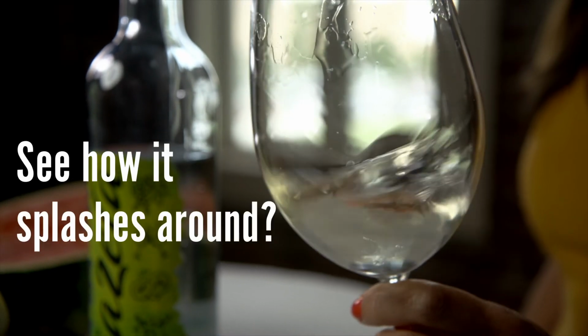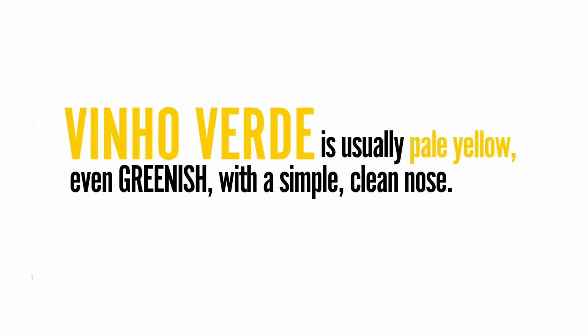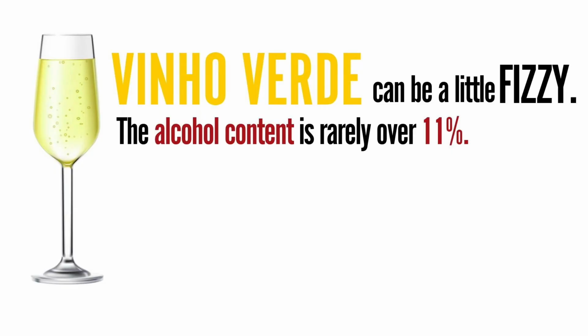See how it splashes around in the glass? Vinho Verde in Portuguese translates to green or young. Usually these wines are a pale yellow color, even a little greenish, with a very simple, clean nose. So there's not a lot of color extract in there weighing down the palate. Vinho Verdes can even be a little fizzy, and the alcohol content is rarely higher than 11%. This is a great example of a light-bodied wine.